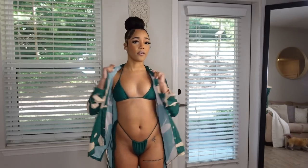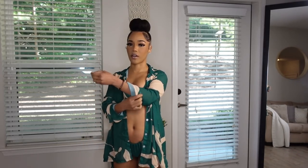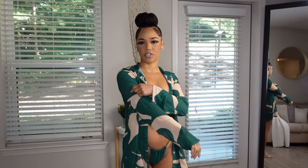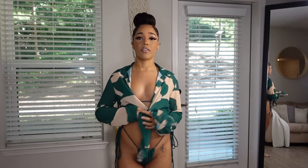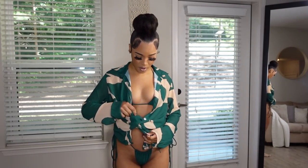But with this cover up top, I love the fact that it has a button on the side. So if you wanna scrunch the sleeves up, cause it's a little bit too hot, you could do that with this, okay? You can scrunch these sleeves up and then you just put the button right here on the side, and that'll just change the entire look, just like the other one before. This one you can tie it up as well right here if that's what you wanna go for.